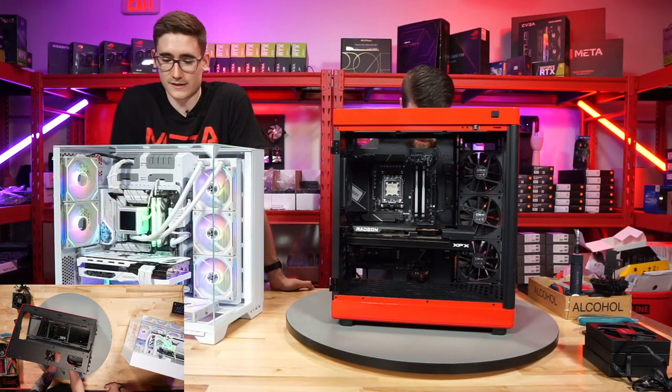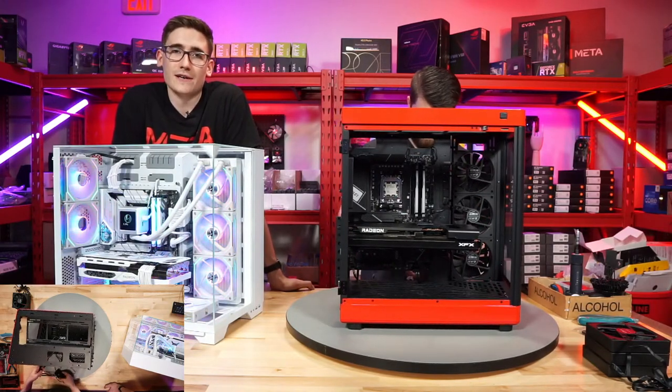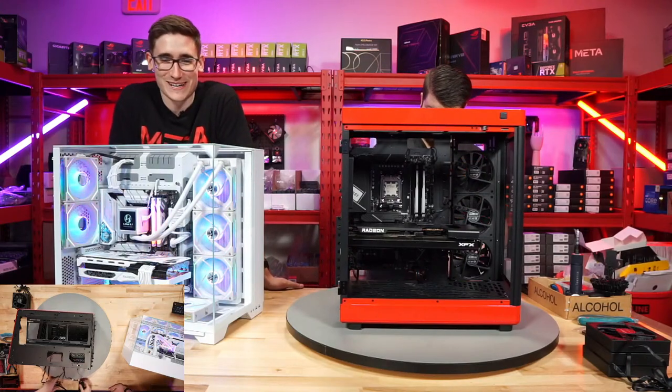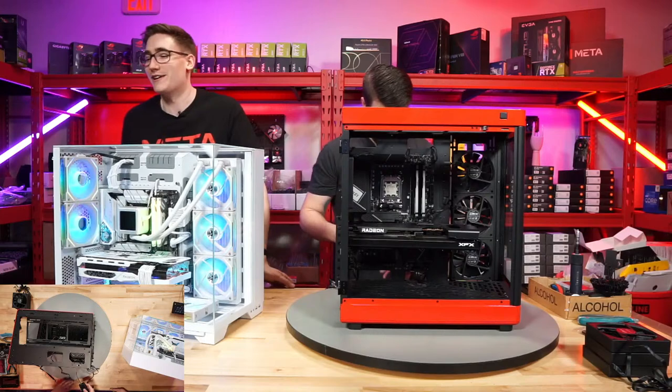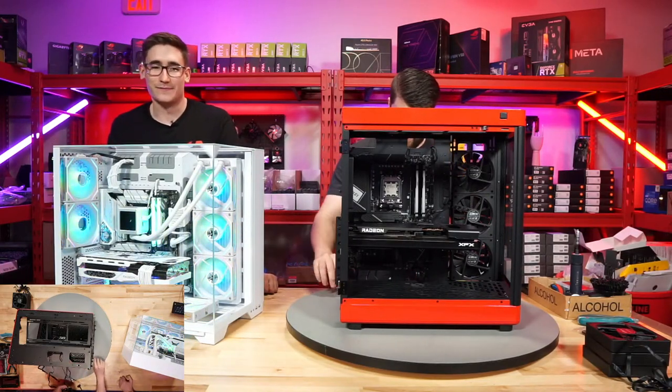Isn't that the new case? Yes, this is the brand new one. This is the Vision. There's still the Evo XL, the non-Evos, and the Evo RGB is coming out soon. Too many options, but basically you can't go wrong with any of them. I think all of the O11 cases are fantastic.